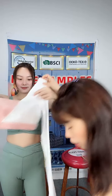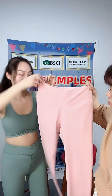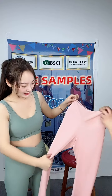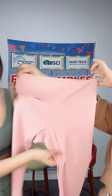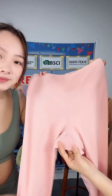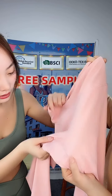Yeah, this is the top. Do you like the top? Next, the leggings. Next one, button. We are going on to the leggings. The leggings are actually a very classic design, with a normal waistband, with flat stitchings, and also with the triangle cross, and we also have the safety stitch.